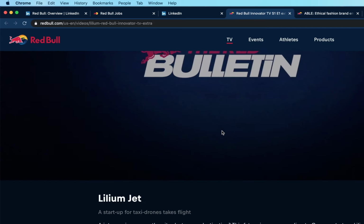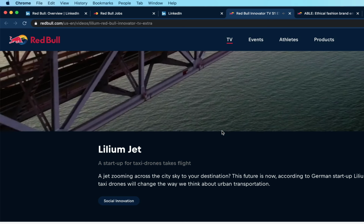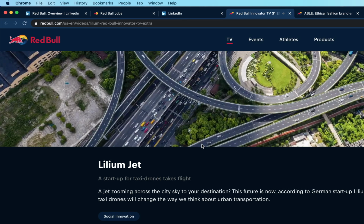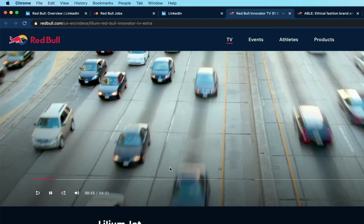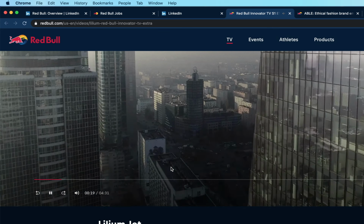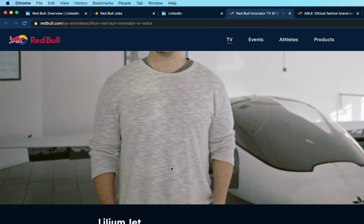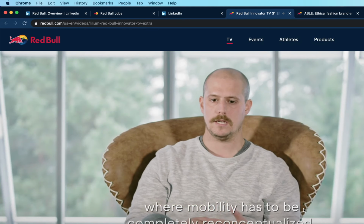"Ideas for a better future. Lilium Jet, a startup for taxi drones, takes flight. A jet zooming across the city sky to your destination. The future is now, according to German startup Lilium. The new taxi drones will change the way we think about urban transportation." Social innovation. So I think that's a really interesting topic.